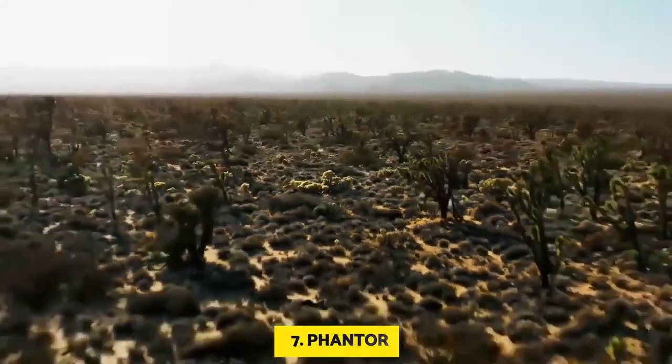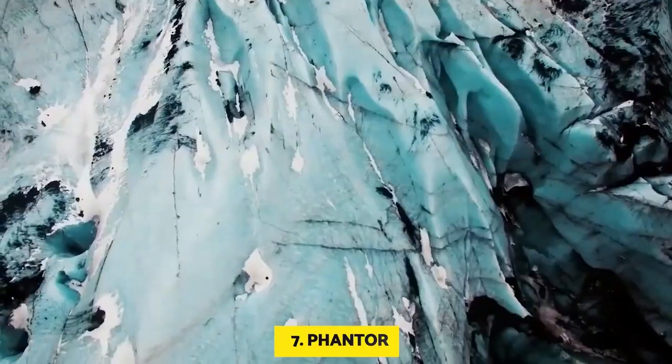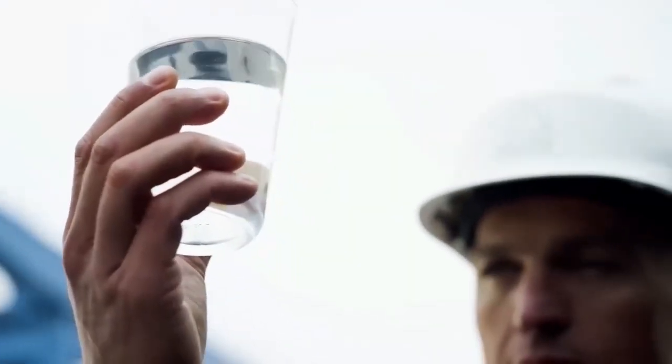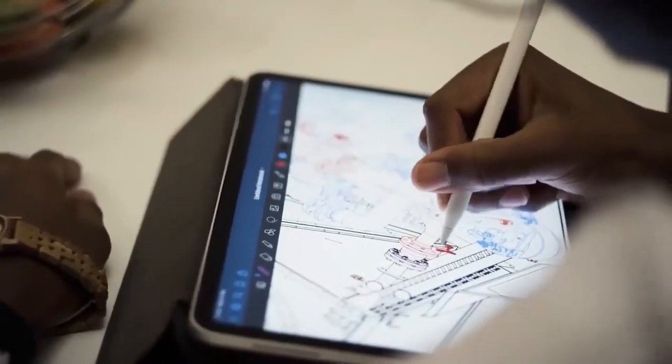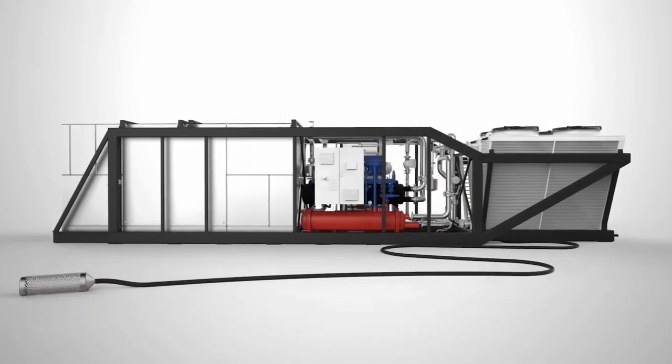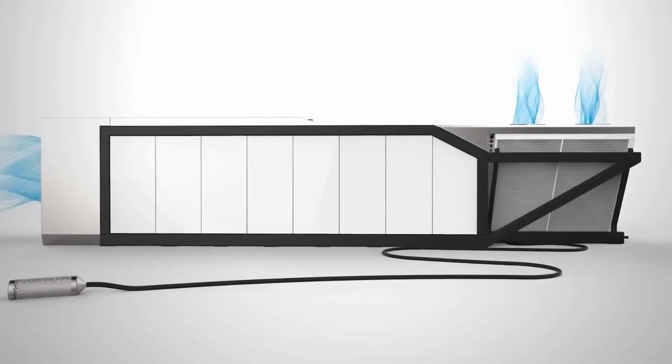Number 7. Fantor. When you look across the world today, you will observe that many countries still lack clean drinking water. Fortunately, we have an innovation that can help fix this. It's the Fantor, which was developed and created by an Austrian company. The Fantor immediately takes water from the air and processes it to make it drinkable. It is of high quality too.